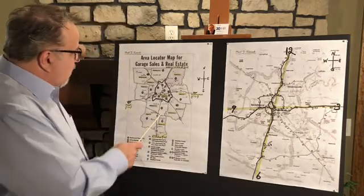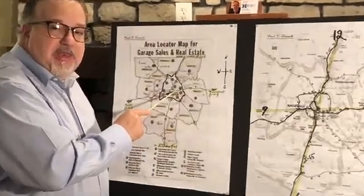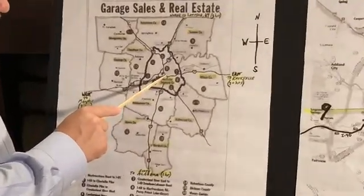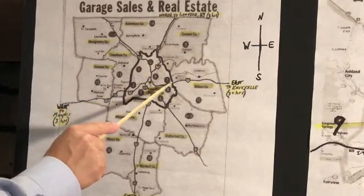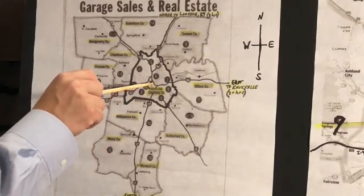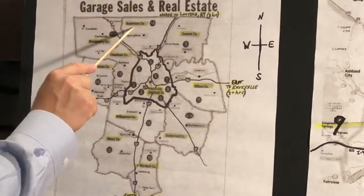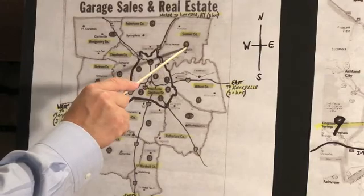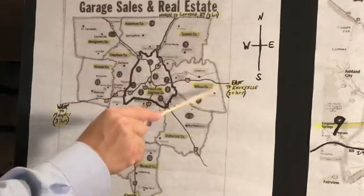So let's get started. We've got Nashville, Tennessee, which is located in Davidson County, right here in the middle. And Davidson County is this entire area here that there's a very thick black marker surrounding that. That's Nashville-Davidson, right in the middle. To the north of that, we've got Robertson County. Then we've got Sumner County. We have Wilson County, due east.